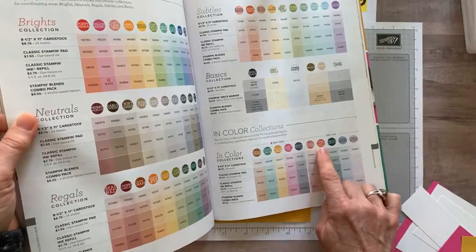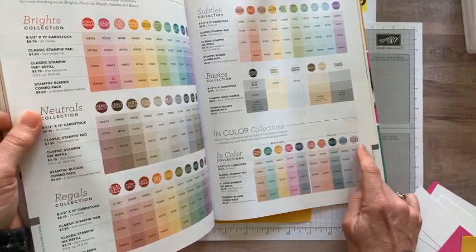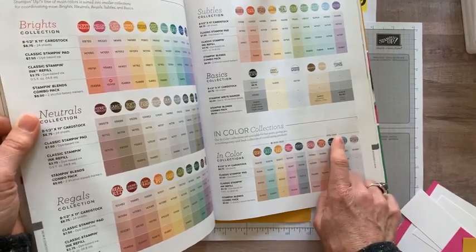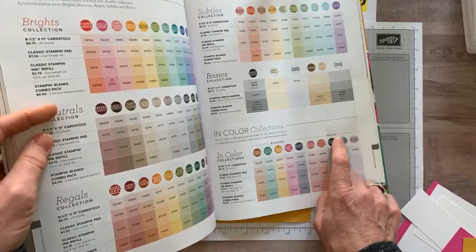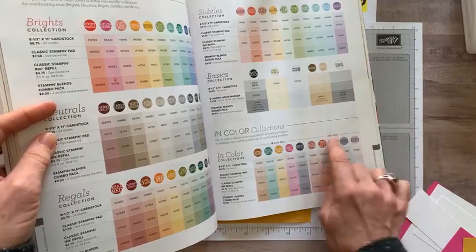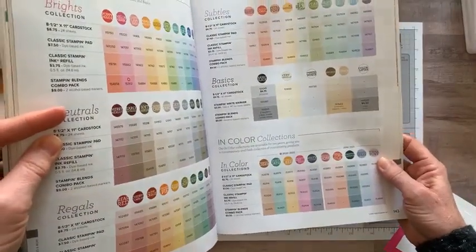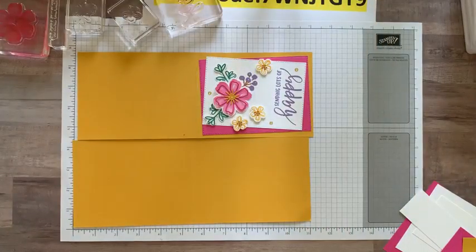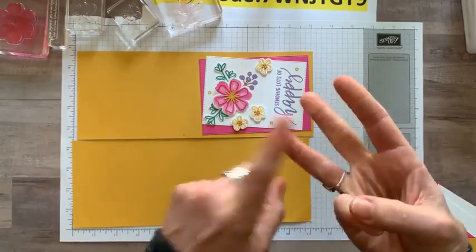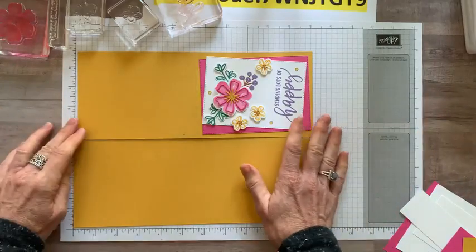So these in colors right here, Rococo Rose, Terracotta Tile, Pretty Peacock, Seaside Spray, and Purple Posy. Those five in colors are going to retire at the end of April 2021. So we're only in February, so you've got some time, but people are going to start snatching these things up, especially once the retiring lists come out. I think in March they come out, okay? So get those things while you can, the retiring colors. Ink refills, cardstock, ribbon, other embellishments, get all of that while you can.